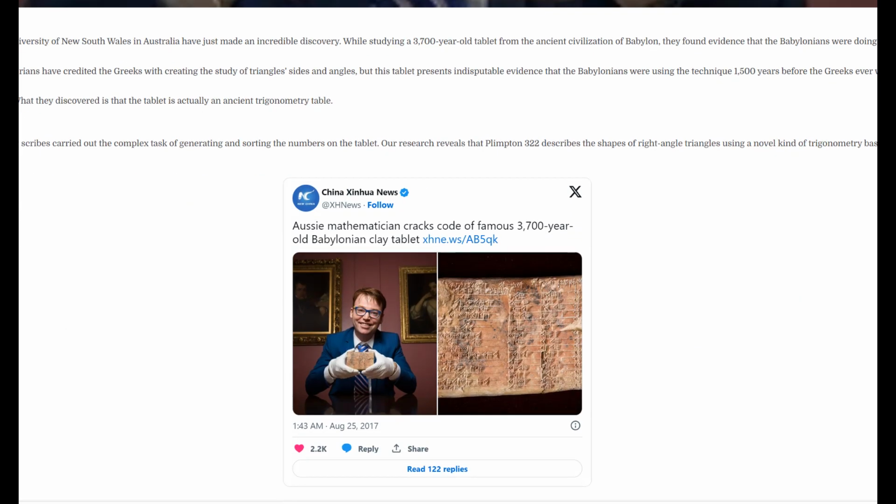Okay. Dr. Daniel Mansfield and his team at the University of New South Wales in Australia have just made an incredible discovery. While studying a 3,700-year-old tablet from the ancient civilization of Babylon, they found evidence that the Babylonians were doing something astounding: trigonometry. Most historians have credited the Greeks with creating the study of triangles, sides and angles. But this tablet presents indisputable evidence that the Babylonians were using the technique 1,500 years before the Greeks ever were. Mansfield and his team are understandably incredibly proud.